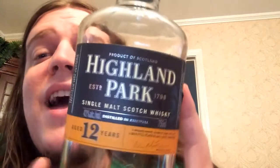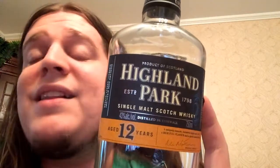But I wanted to show you guys my favorite Scotch whiskey. This is Highland Park 12-year. Now, I like the other variants too, but 12-year is just the standard. And it is my favorite whiskey of all time.